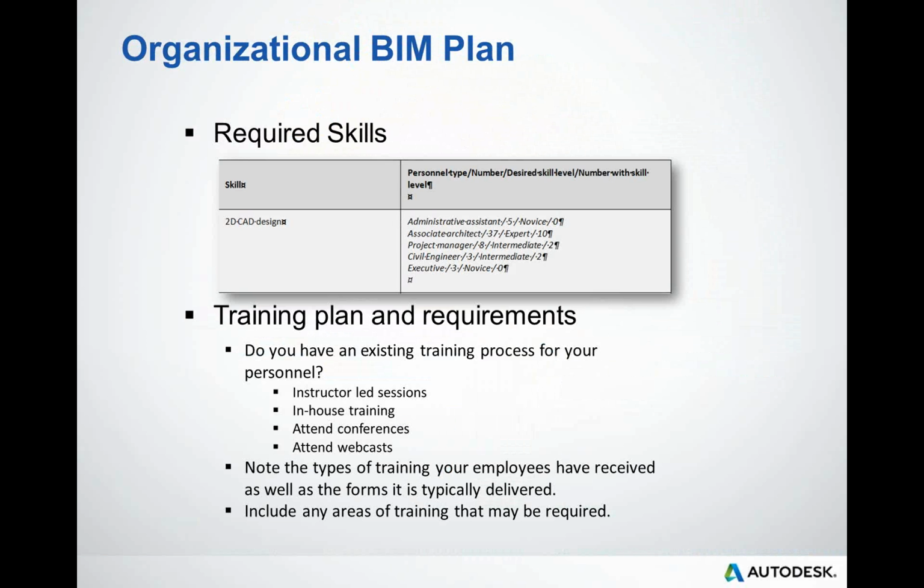Required skills, similar to current skills, but we want to fill in the types of desired skills by personnel type, the number of employees again, that we are going to need moving forward. What type of training plan or requirements do we have? What needs to happen? Don't forget to take into account what hardware would be required. Traditional 2D drafting requires different types of computers and hardware than 3D and vertical softwares do.